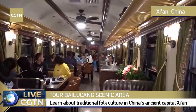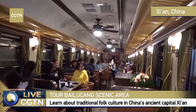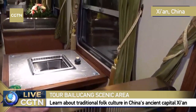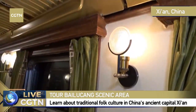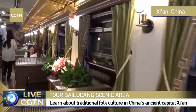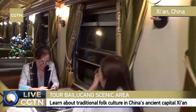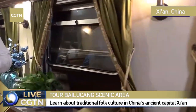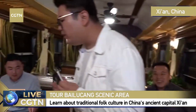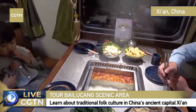Especially for the younger generation, after the whole day of hard work, they will come to have a relaxed moment in a quite special ambience and environment. And also very interesting decoration. The old-fashioned interior design and also old-fashioned lighting. Many people are waiting for their meal. And this table is already set.